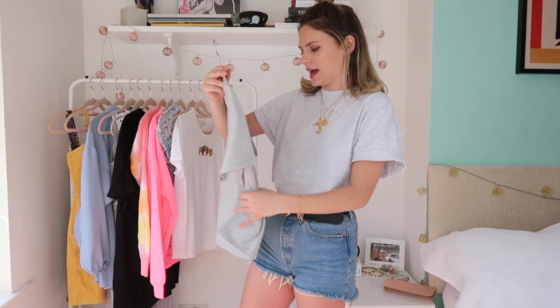So yeah, when I saw this, I was like, I have to get it. It's a grey t-shirt, but obviously I wear grey t-shirts a lot. This is a size 10, and we'll try it on.